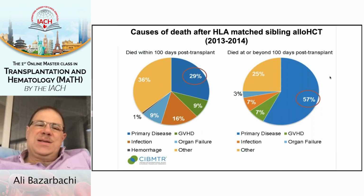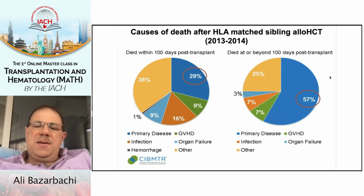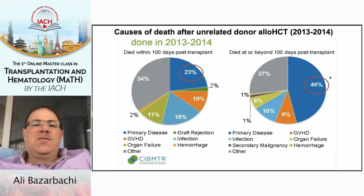So with all these improvements in transplant techniques and supportive care and reducing non-relapse mortality, currently relapse after transplant represents the main cause of transplant failure and death following allogeneic stem cell transplant. You can see here the data from the CIBMTR, where the majority of patients dying beyond 100 days after transplant from matched sibling donor were dying from relapse, 57%. And even in the case of unrelated donor, still 46% of deaths were due to relapse of the primary disease.